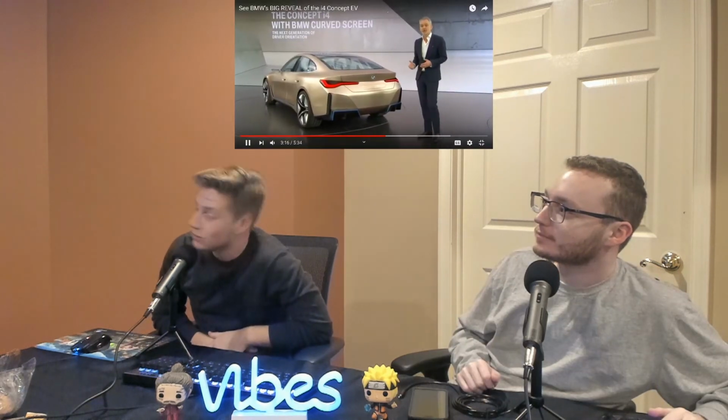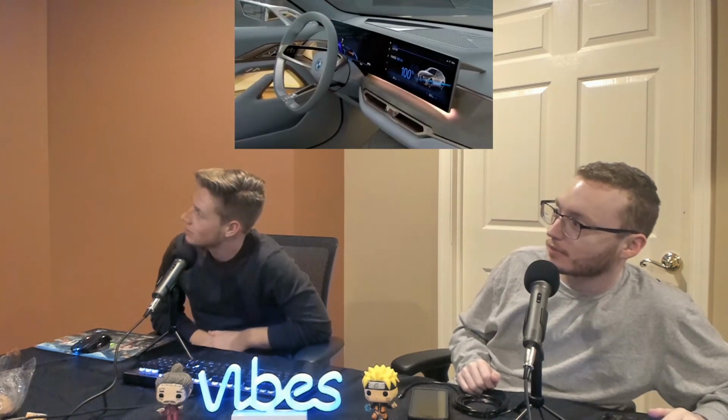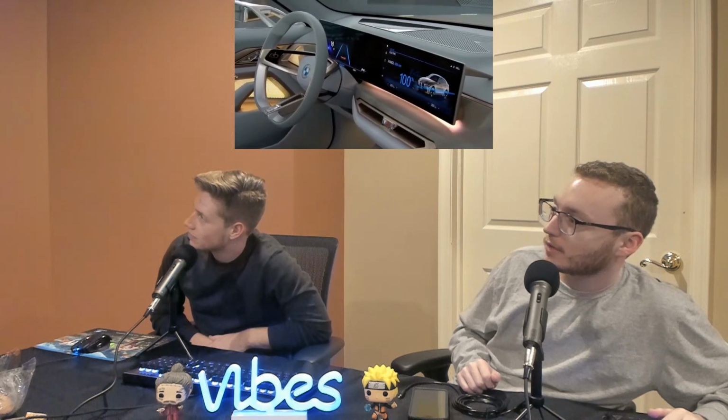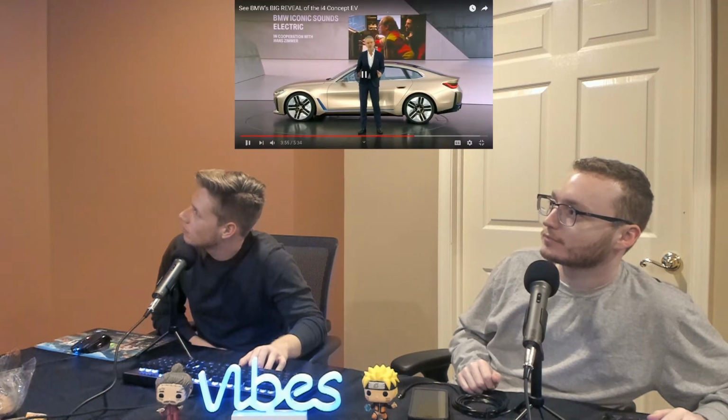We have some really big interior news. You haven't seen that yet. We have reinterpreted the BMW cockpit layout in a very clean and modern way. It's a typical full screen. Look at that. Dude, the wheel is very deep now. You find a curved design. BMW is cooperating with Hans Zimmer.